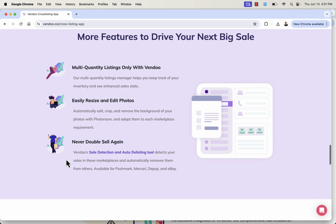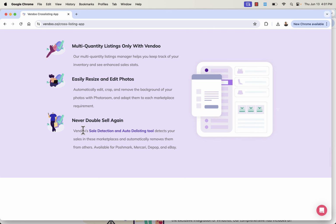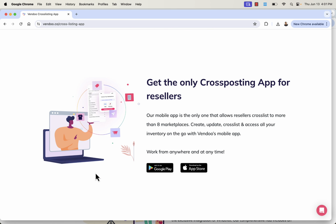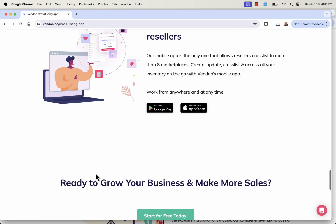Multi-quantity listings, resizing and editing photos, the Vendoo sale detection. Really cool. It kind of eliminates any headaches of double selling. So let's say you have products on Poshmark, Mercari, Depop, eBay, right? It's going to automatically detect any sales and then update inventory and remove listings as required. So saving you so much time, not only on listing the products, but on managing your multiple marketplace sales as well. Really, really cool. Very perfect if you are doing a Shopify store, and very, very simple to use.